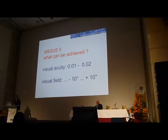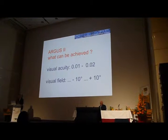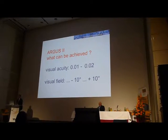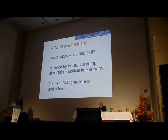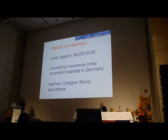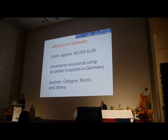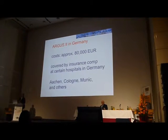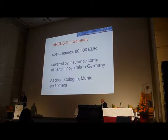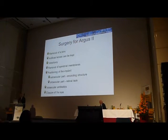So in summary, what can be achieved with the Argus 2 device? We found a visual acuity of 1 to 2% with a visual field of about -10 to 10 degrees. In Germany, the system is available and the costs are covered by the insurance companies in certain so-called certified hospitals, which is possible, for instance, in our hospital in Aachen, in Cologne, also in Munich, and in a few others.